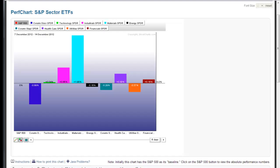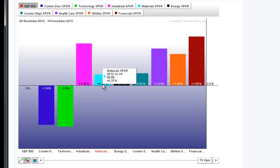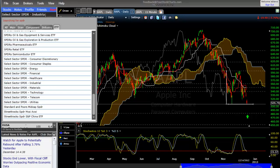Looking at sector performance, if we go out to the past 2 weeks, we started to see industrials and materials, as well as finance and utilities and healthcare get some action. In the last week, however, we saw a big boost in materials and also industrials. A number of you were trading U.S. steel. So let's take a look at the sectors.